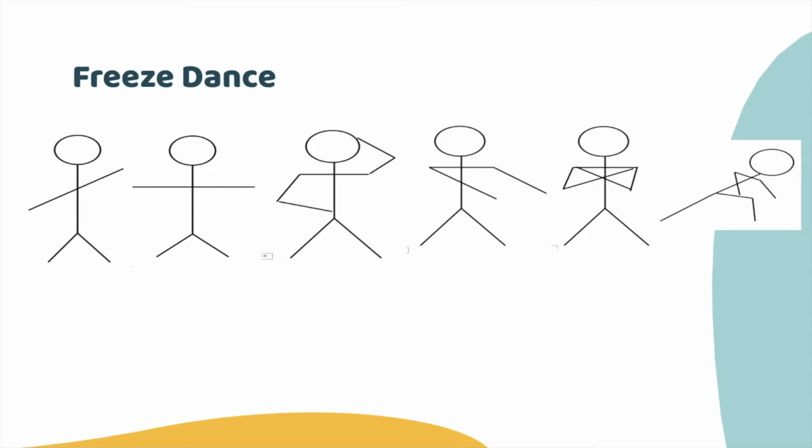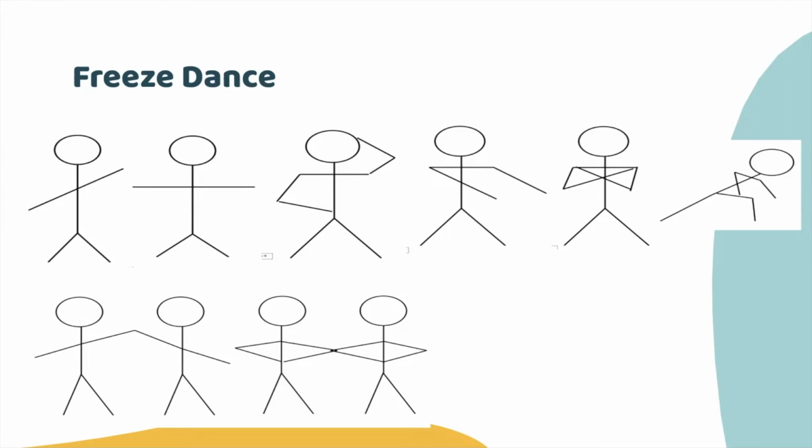There is also partner freeze. And just like in Share the News, we begin with assigning partners, but to increase the challenge, we don't assign partners, and students have to work to find a partner and do the pose. It takes a lot of self-regulation to do that. Know the music stopped, find a partner, and know the pose.